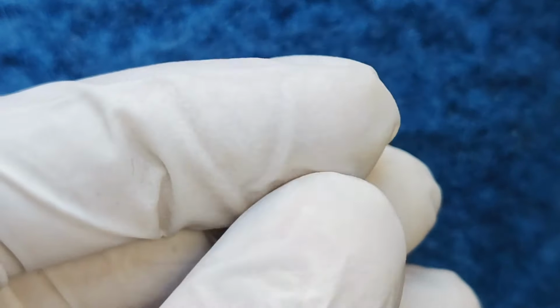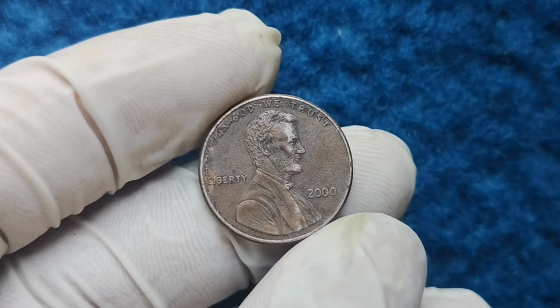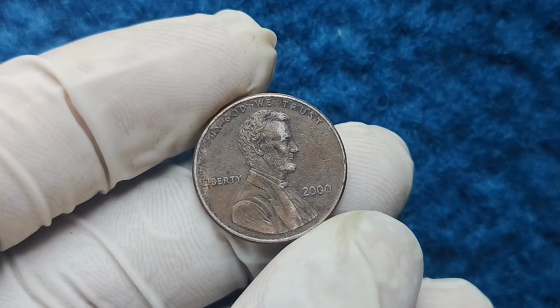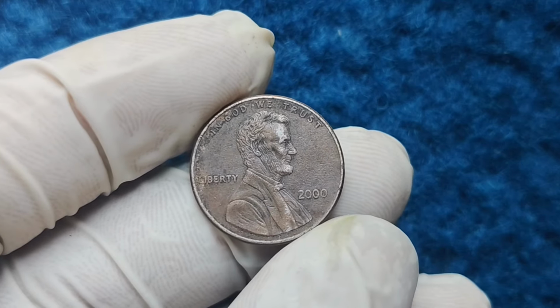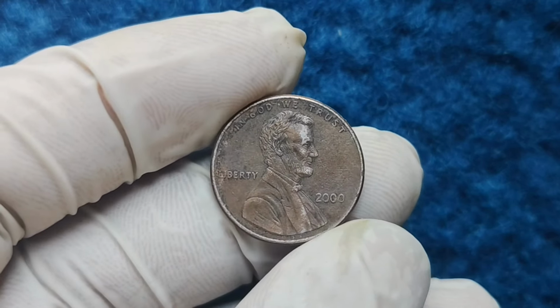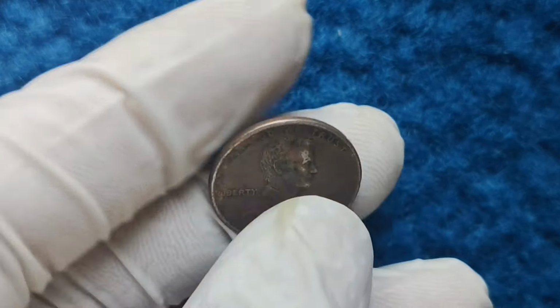Hey, what's up, coin collectors and treasure hunters? Have you ever picked up a penny and thought, man, this thing is probably worthless? Well, hold up, before you toss the 2000 no mint mark Lincoln penny back into the universe, you might want to check again.